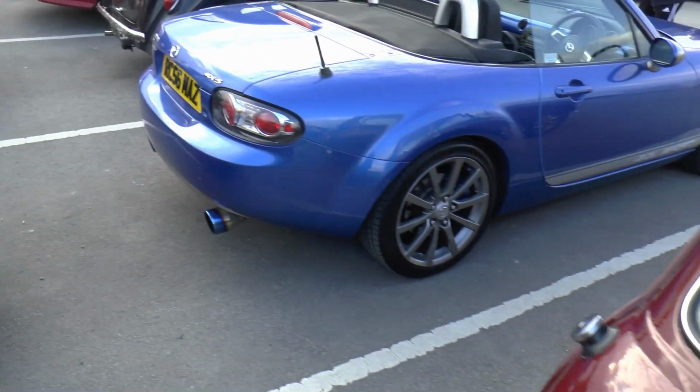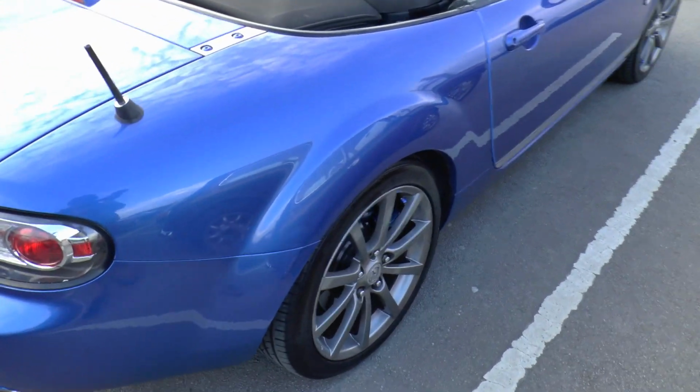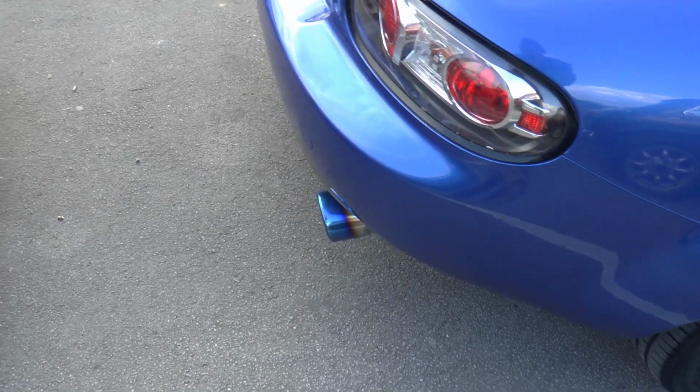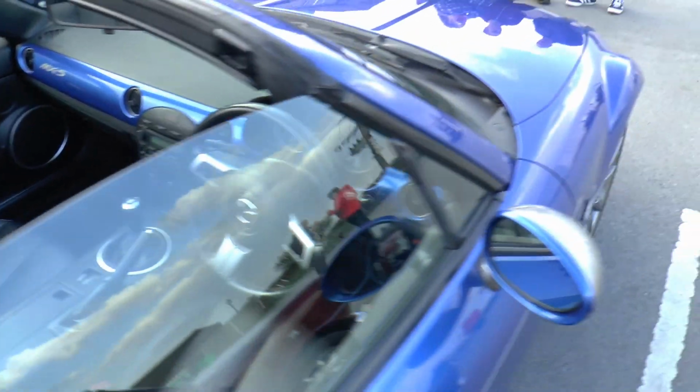Okay. Right, next door, MX5. Mazda. About the way the exhaust pipes match the bodywork. Lovely. Right. Mmm. Yummy.